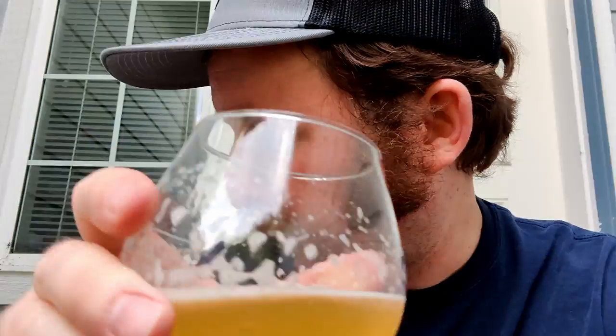Good stuff. So, now back to the regular programming. And overall, quite tasty. This has been Fremont Brewing's Summer Pale Ale. And I'll catch y'all on the flip side.